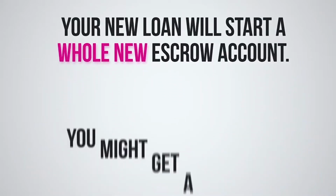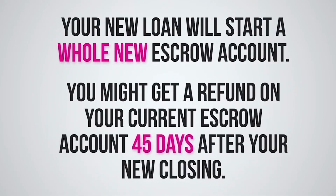Last but not least, and I don't like to call it a cost because I don't believe it to be a cost, but that would be to set up your new escrow account. Most lenders will not allow an escrow account transfer, which means your new loan will start a whole new escrow account, meaning you'll get a refund of your current escrow account about 45 days after this new closing.